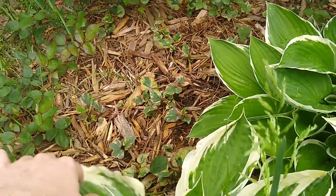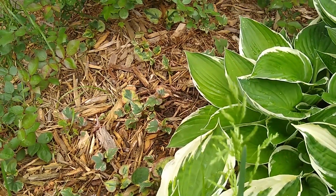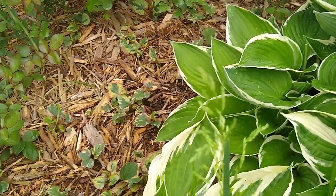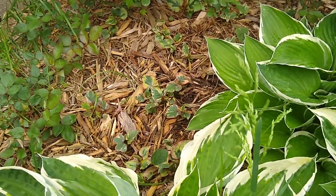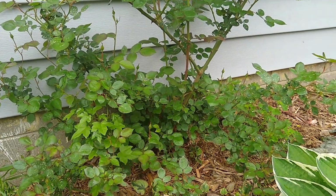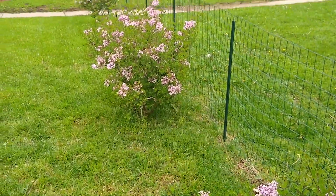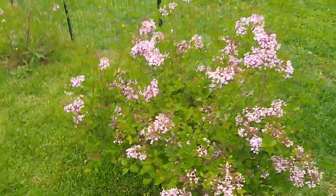You can see way back there, these little plants. That's the chameleon plant that I put in last year. It disappeared, and then a couple weeks ago it started coming up. It's like it exploded. I think it must have like underground runners or something. And that is the rose bush that will not die. And then along here is my Korean lilac hedge. Slowly getting better. Slowly getting bigger.